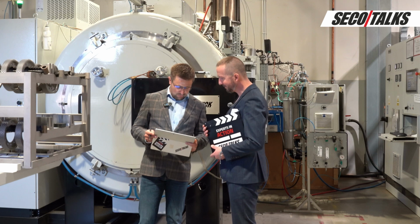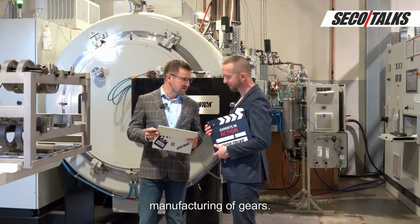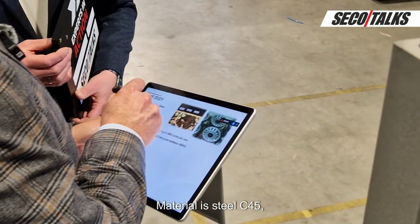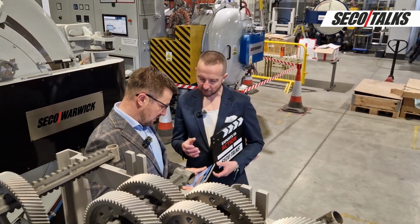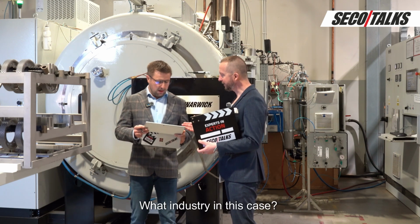How does it look, please? We are talking about the FNC process for manufacturing of gears, 1.2 million gears per year. The material is steel C45, and we are talking about the white layer thickness in this range. An additional requirement is a porosity level of less than 40% for that case. So these were the main requirements for production.